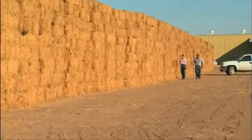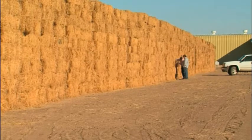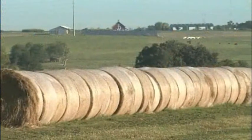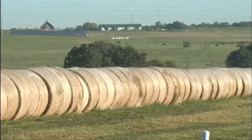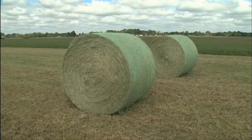Producers in areas where rainfall might be under 10 inches per year have less to worry about in terms of weather-related losses to their stored hay. But for those in higher moisture areas, dry matter loss due to weather can be as high as 25 to 50%. So what are the keys to protecting the dry matter and quality of stored hay?